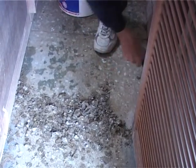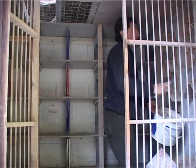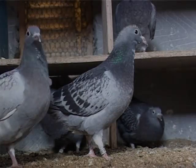And if you've got the time to clean them out, and most of mine, when they're on widowhood, it only takes 5 minutes to clean one section out. If they're done twice a day, it's easier to do that.